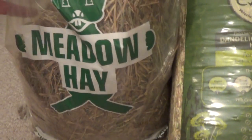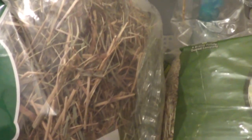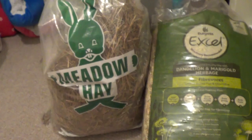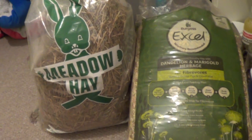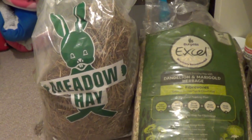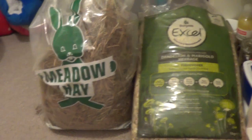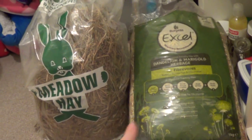And this is actually my guinea pig's favourite. It's called Meadow Hay. I'm not sure what the brand is, but I think you can get it in most pet shops, and it's really nice smelling and it looks really fresh. The only thing with this hay is you do have to check through what you give them, because it does come straight from the fields, so you need to check that there aren't any stones in and things like that. But I tend to do that anyway, just because I want to know what my guinea pigs are eating. But that's their favourite, and I do mix it with a bit of that, but that's quite expensive.